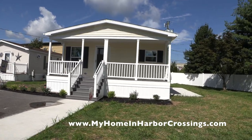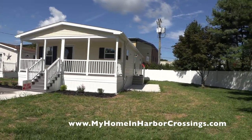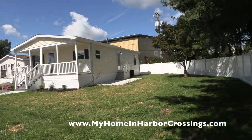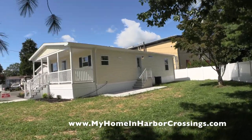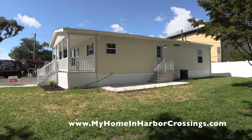We've put up fencing to give you privacy from the Black Horse Turnpike. And the building you see behind you is the food bank. This is the huge yard. It's gorgeous. You've got a little concrete patio. You've got a wonderful front porch.